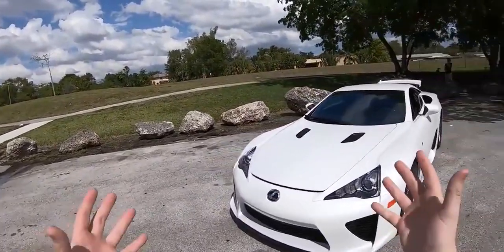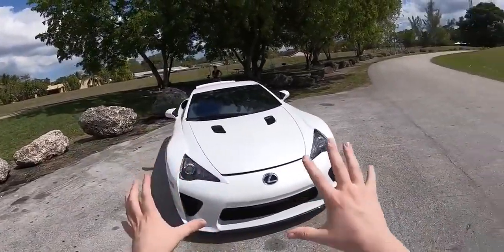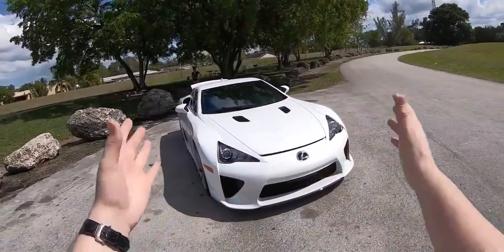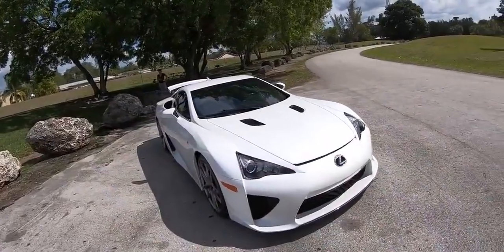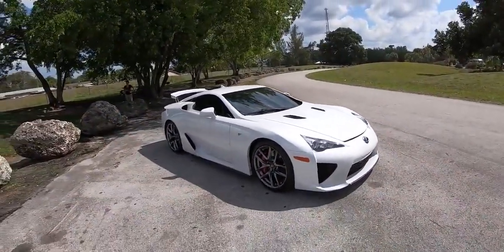Now, not everyone loves the looks of the Lexus LFA. I'm actually a huge fan of it. It kind of has this reminiscence of a 1990s Supra, but with more angles. The headlights aren't the best looking, but the overall shape, it's just iconic in its design. Come around to the side.